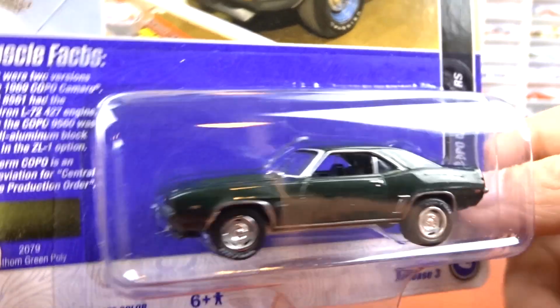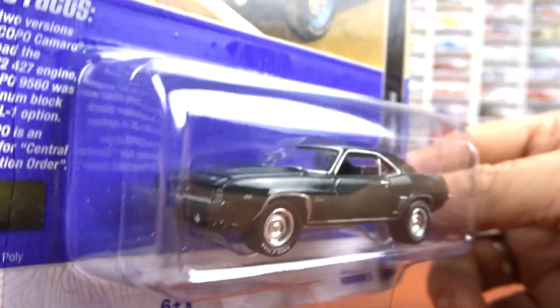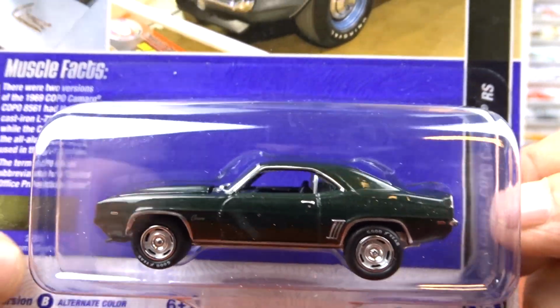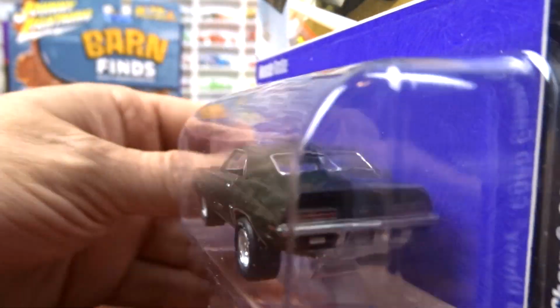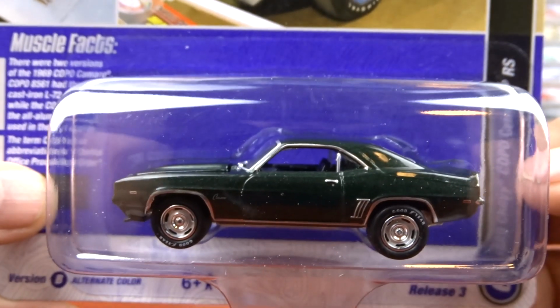Awesome. It's got the hideaway headlights in the front. Pretty cool. Nice car. I don't mind that green on that car at all. Looks pretty good, actually. Nice.